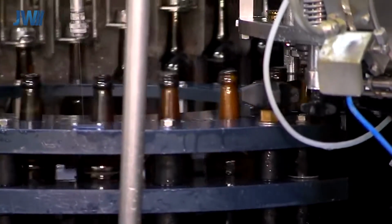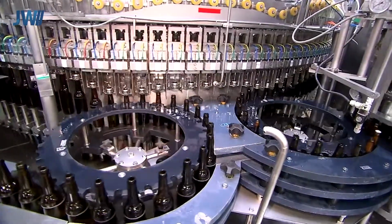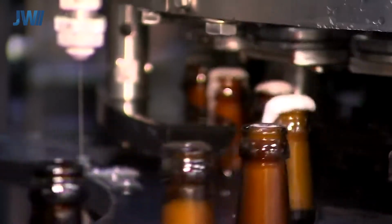Modern beer and beverage manufacturing lines run at high speed. Our defoaming system can help bottlers maintain efficient line speeds while reducing wastage and keeping the product hygienic.